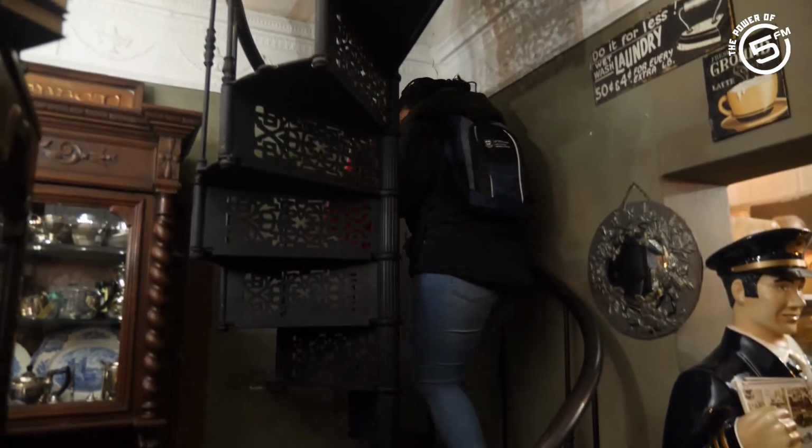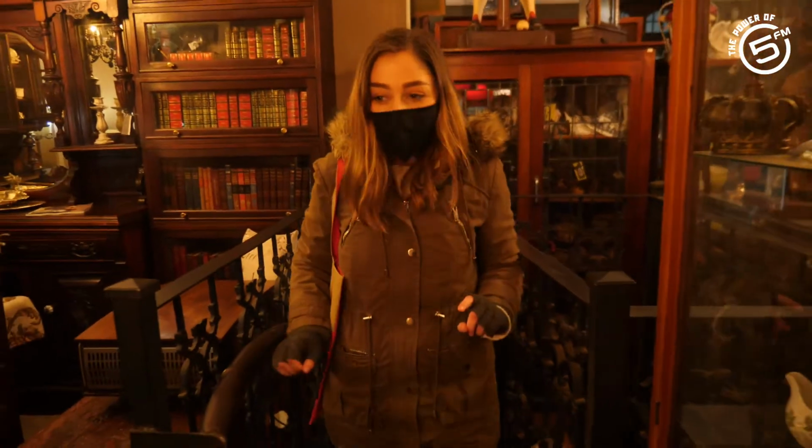These are tiny, oh my gosh. Do not climb in heels. Bad idea. Very bad idea.